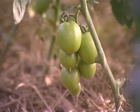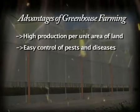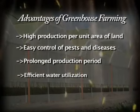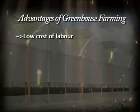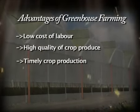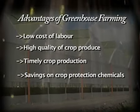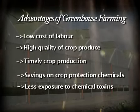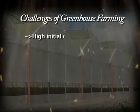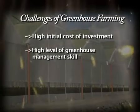Opportunities in greenhouse farming include high production per unit area of land, pests and diseases are easily controlled, prolonged production period, efficient utilization of water, low costs of labor, that is spraying, weeding and watering, high quality of crop produce, timely crop production matching to high market demand, huge savings on crop protection chemicals and exposure to chemical toxins associated with its application. While some challenges include high initial cost of investment, and high levels of greenhouse management skills are required.